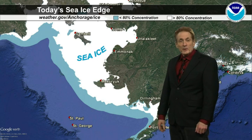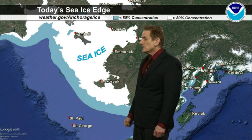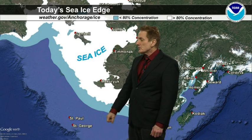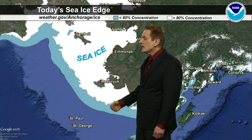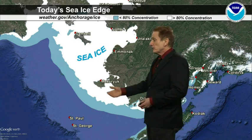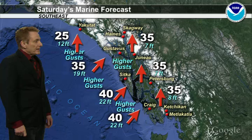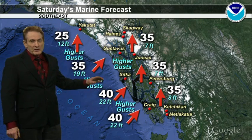Ice edge this week, since Monday, has really made a pretty good jog to the south and to the west here. That'll continue with the northeast wind flow, so it'll be pulling off the main ice edge, advancing southward in strips, and also kind of pulling away from the coastline areas on the southern side of, say, Nunivak Island, maybe even St. Lawrence Island.